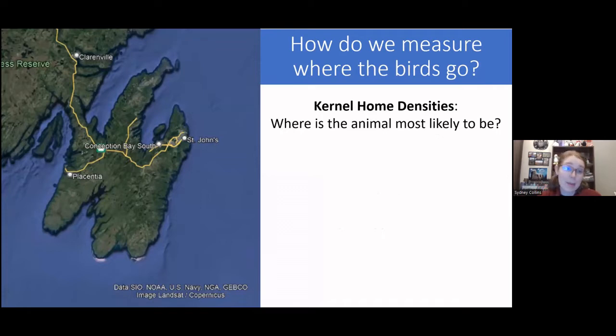So when we're talking about where birds go, one of the main tools that we use is called kernel home density analysis. And this basically answers the question of where is the animal most likely to be. So to give you an example of this, I just made a kernel home density map for myself.